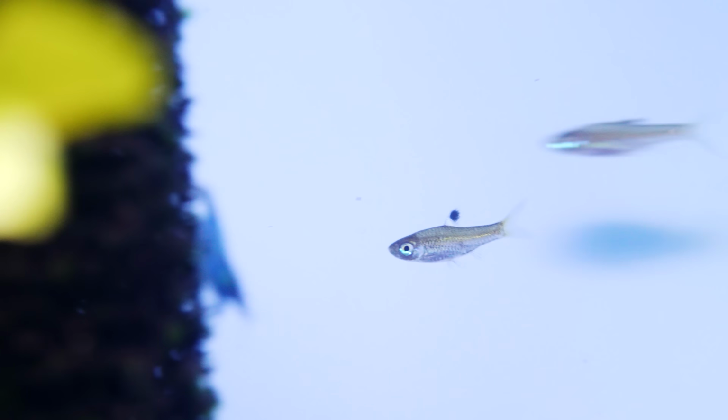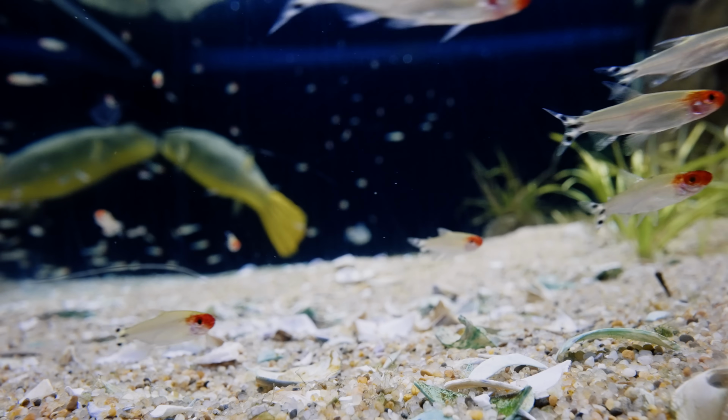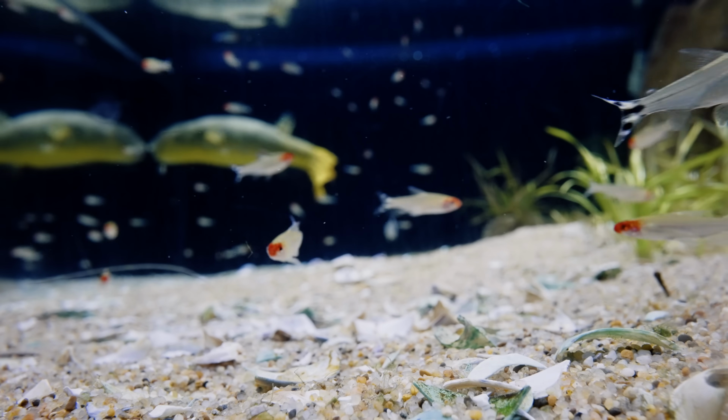But they're going to school around really tight, kind of like you get with rummy nose tetras, but at half the price. Now, a rummy nose has that red nose and that flagged tail, right? But they don't have that blue eye, and they're half as expensive.